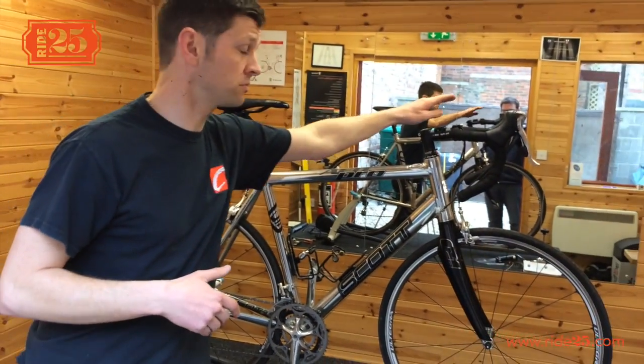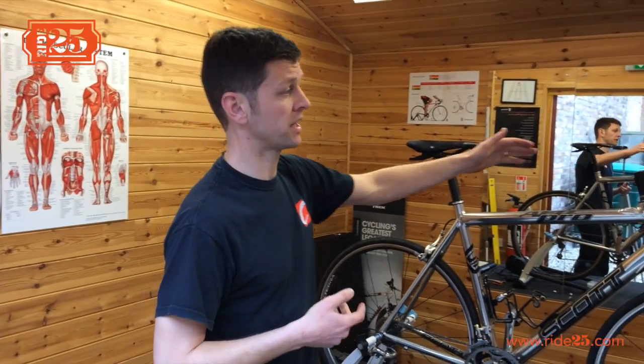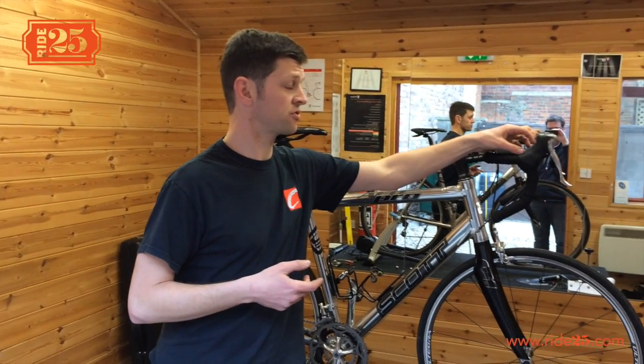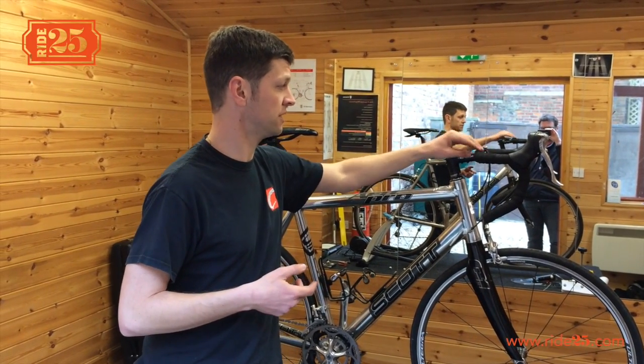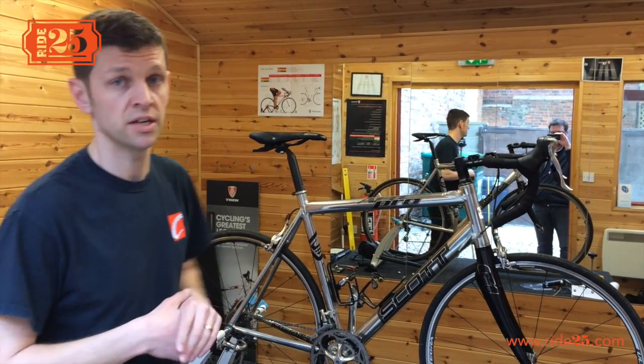Again, saddle height and reach, so stems that are too long, it's just bringing them in so that they work better with a rider, and they're not having to overstretch. What a lot of people don't realise is this is the furthest reaching point on the bike, not this. So a lot of people are sized to the handlebar, but they need to be sized to the hoods.